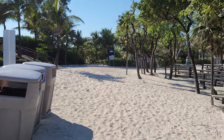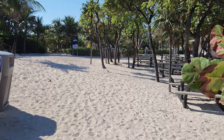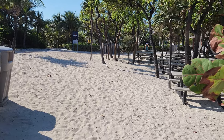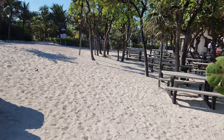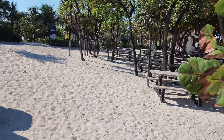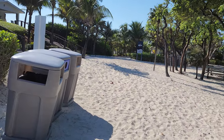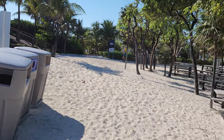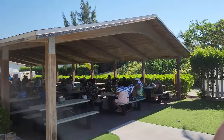I forgot to mention there is a food truck on the other side here serving mahi-mahi, pulled pork sandwich, and a chicken sandwich. So we grabbed some food and then stood in the 30-person line. It took about 15 minutes or so to get through that bar line, maybe 20. But beware, there were lines.